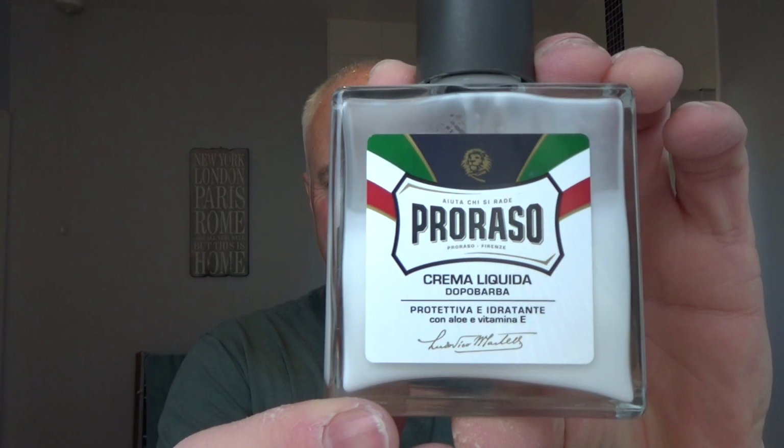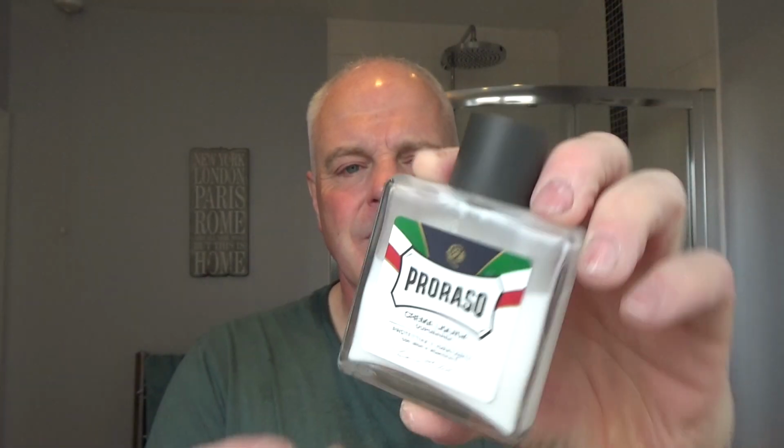Right, and to finish it off, I'm going to use Proraso. I think this is Proraso Green Post Shave Balm. I think this was Fred that sent me this from Sweden. Thank you, Fred. I think it was. If it wasn't, I apologise to whoever it was. I think it was Fred. Yeah, just a touch of that. Here we go. Lovely, lovely.